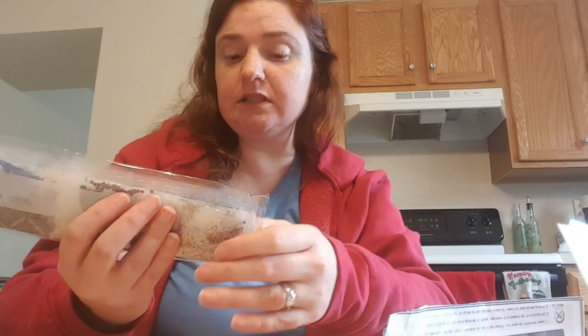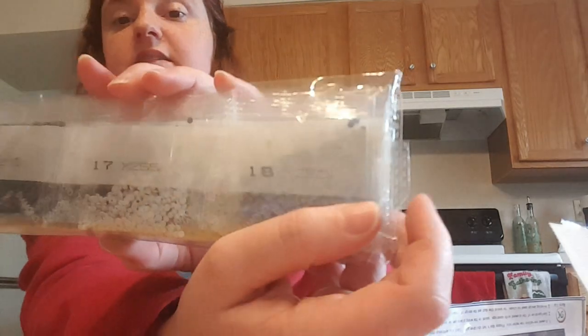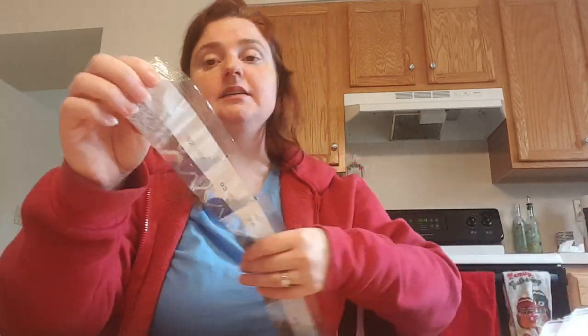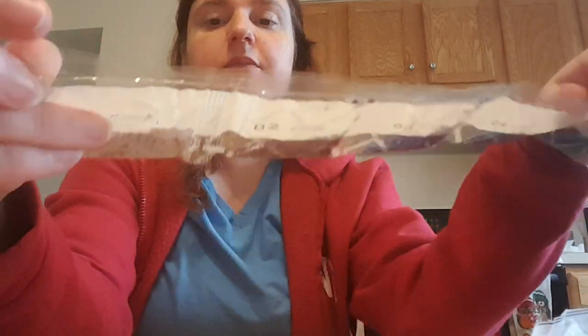X255. Okay, so no DMC codes again, but it does list the canvas on there, X255, on each bag instead of just one. Let's take a look at what these colors are, and then I think that's it for the day. I'm going to go back to my diamond painting before she gets out of school in about an hour. But I couldn't wait to do a video, so I was like, she's not home, I got time, let's get it going. So this is like a cream color.